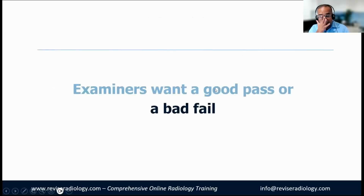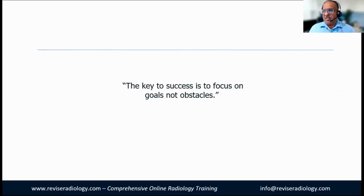Now, examiners want a good pass or a good fail, or a bad fail. It's really hard for them if you're a borderline candidate. So make sure that you give them a good pass. The key to success is to focus on goals and not look at your obstacles. So now, let's say in June, we've got about 2.5 months to really crack this. You've got the whole of April, the whole of May, and a bit more to crack these exams.